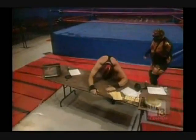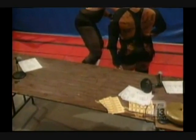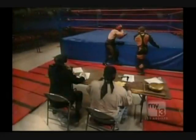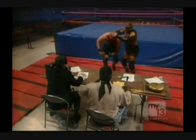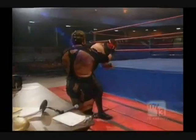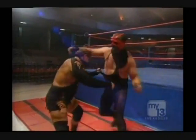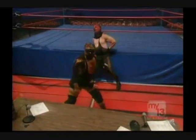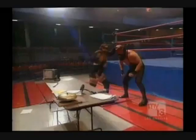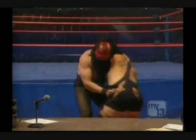They gotta be fake, right? Wrong. The tables are real too. It hurts. There's nothing fake about going through a table. I mean, nothing whatsoever. As Colossus and Brute Force battle it out ringside, they're really just setting up another scam. Let's see what they've got in mind. Just when it looks like Brute Force has gotten the upper hand, Colossus spins his opponent around and sends him flying.